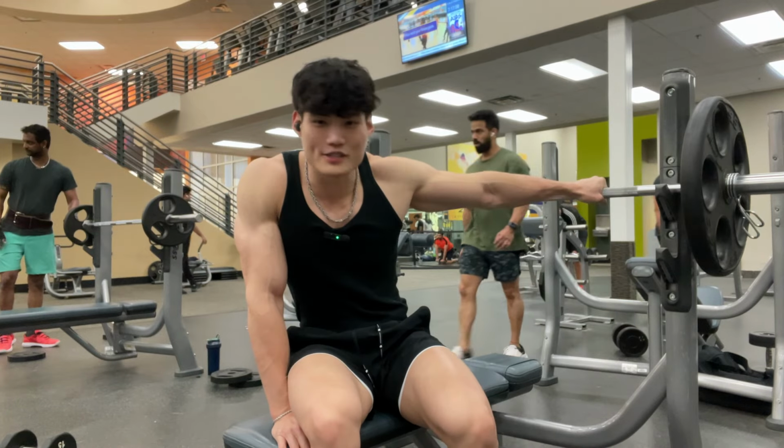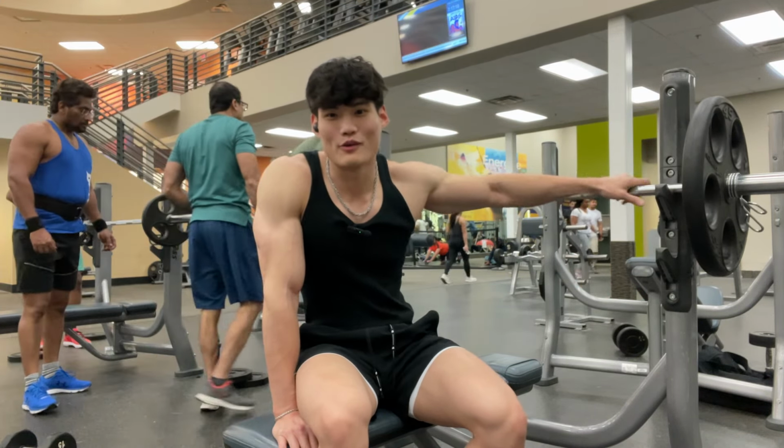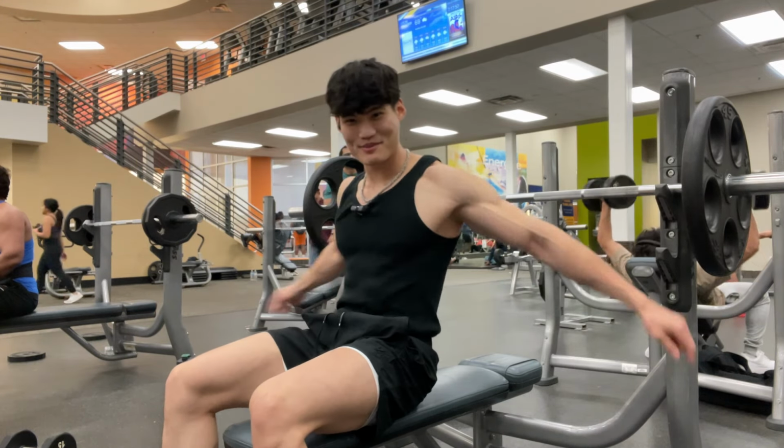You just start off with 4 sets of 5 with heavy bench. I usually do 2 sets of warm up, one with one plate, 135, one with two plates, 225. So stretch out my chest a little bit.